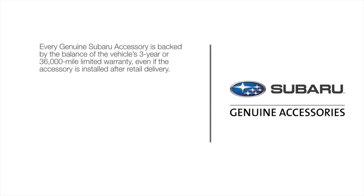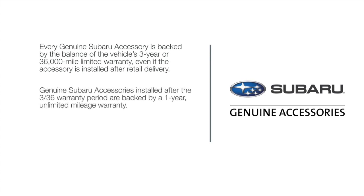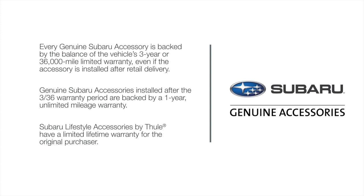Every genuine Subaru accessory is backed by the balance of the vehicle's 3-year or 36,000-mile limited warranty, even if the accessory is installed after retail delivery. Genuine Subaru accessories installed after the 3/36 warranty period are backed by a 1-year unlimited mileage warranty. Subaru Lifestyle Accessories by Thule have a limited lifetime warranty for the original purchaser. See your warranty and maintenance booklet for more details.